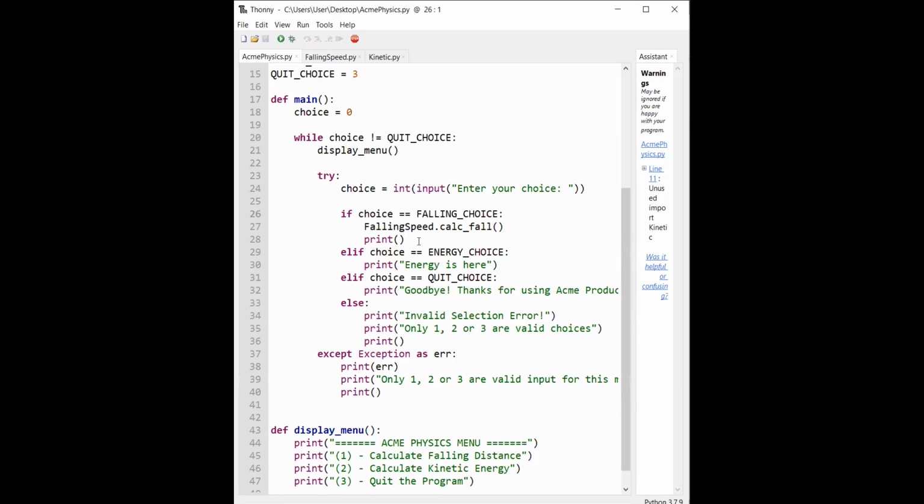Okay, so this is what I have here. I'm going to put another print in here so that it isn't right up against our menu when it runs.